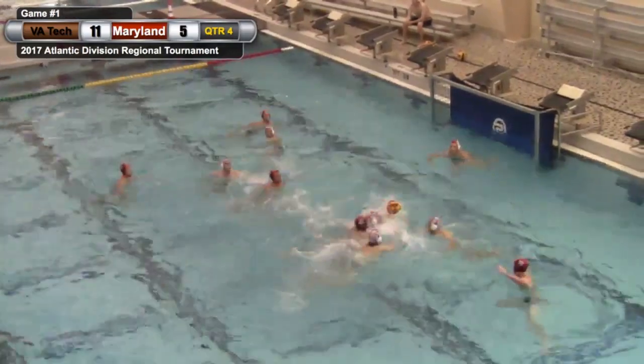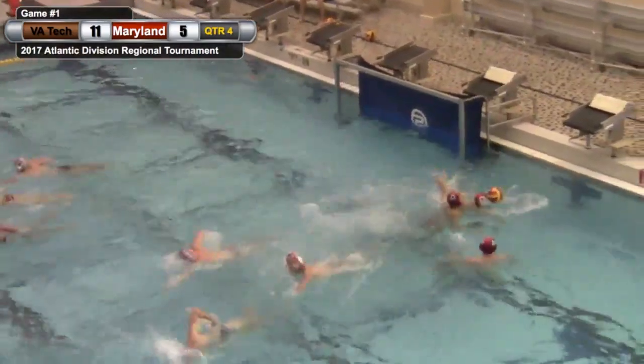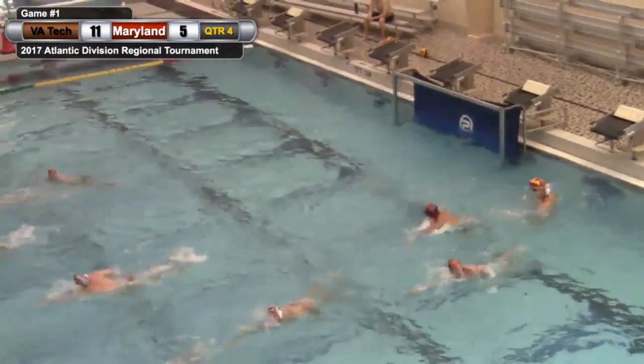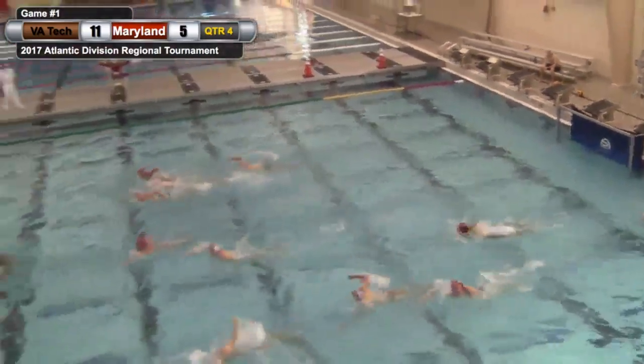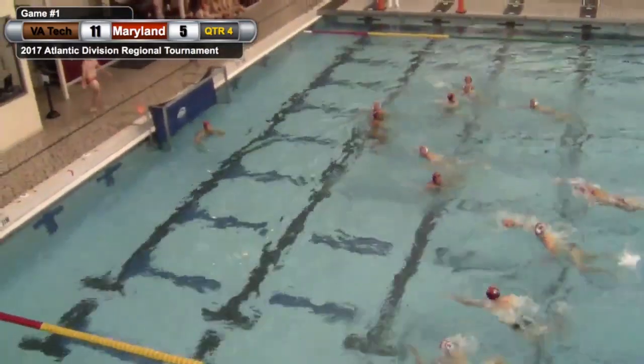And again, a few teams have already completed the regular season schedule in order to balance out, because there are about 10 or 11 teams in this division. That's how the schedule works.